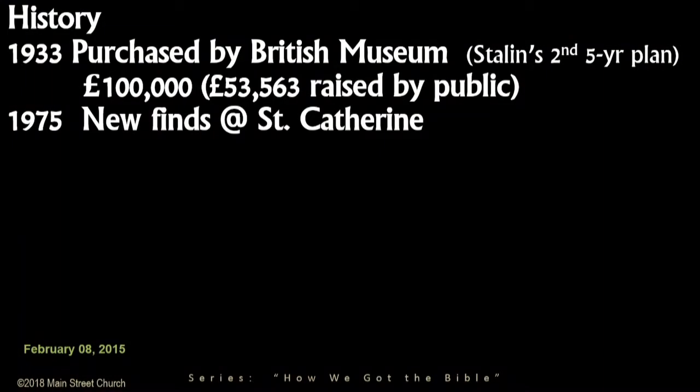They found more leaves from the front of Sinaiticus in the rubble. I know, they should just sift the whole place. And they thought they'd had it all, but they found more stuff, as well as a whole bunch of other interesting manuscripts, very old manuscripts that they figured had been tucked into a back room of the convent.